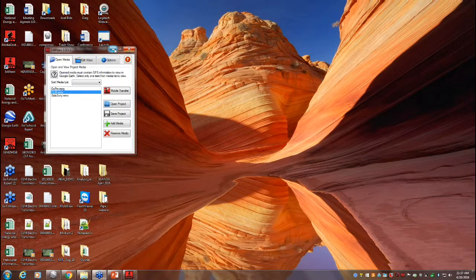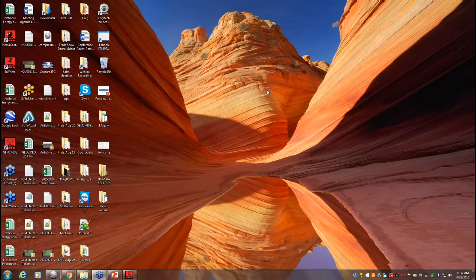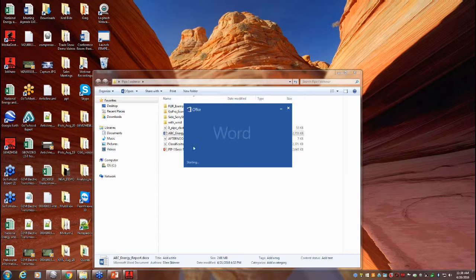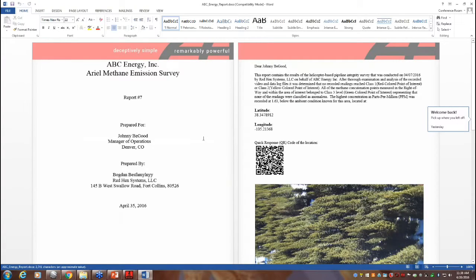Right, so I'm just going to go ahead and switch to how we report our findings. So in this case, what we have is just a sample ABC energy report. It shows the name of the operator, who it's prepared for, prepared by, and the date. So in the first paragraph of the report, we'll go over any suspicious activity, if there is any, and identify it.